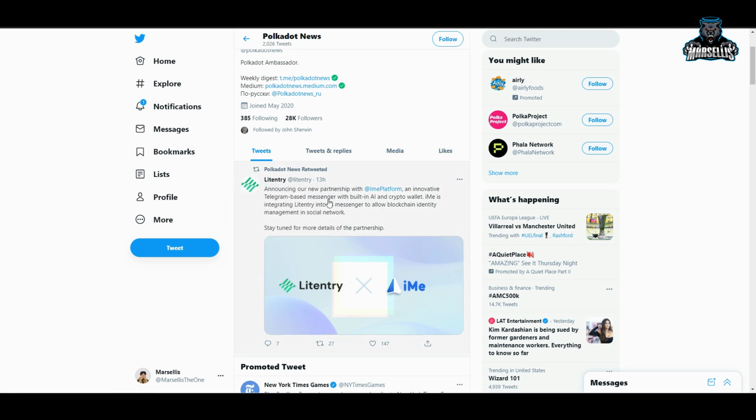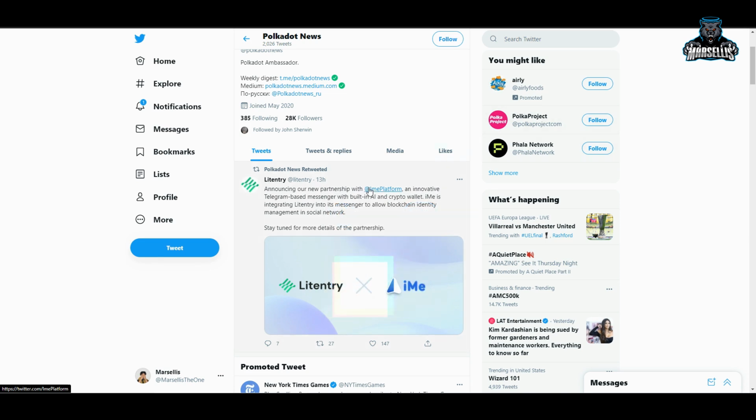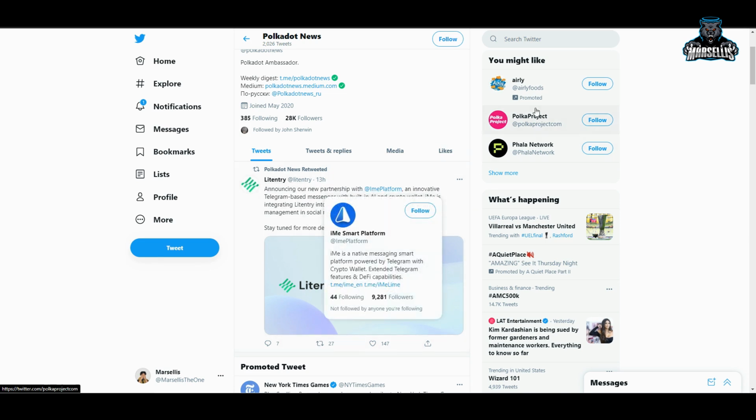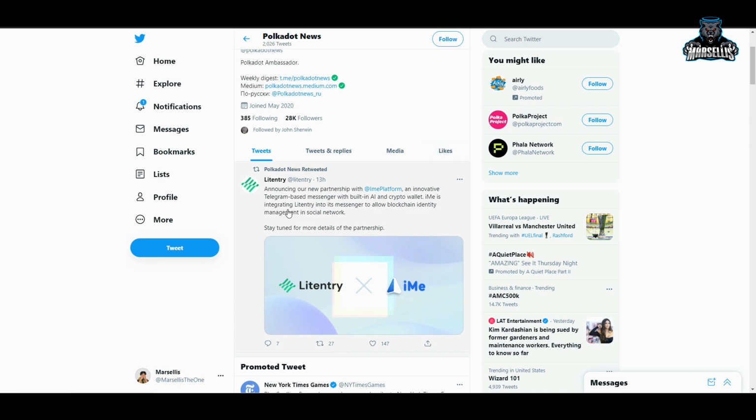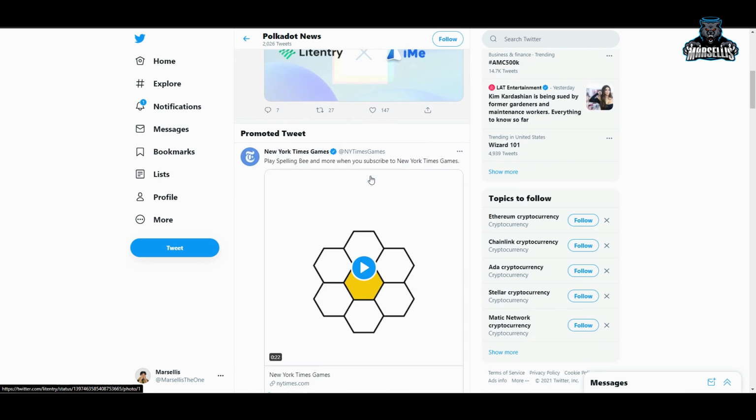Announcing our new partnership with IME Platform. So this is crazy. Announcing the new partnership with IME Platform, an innovative Telegram-based messenger with built-in AI and crypto wallet. IME is integrating Liontree into its messenger to allow blockchain identity management and social network. This is groundbreaking right here. Stay tuned for more details. I mean, this is crazy. This is crazy groundbreaking.